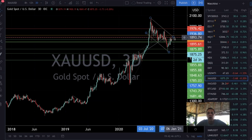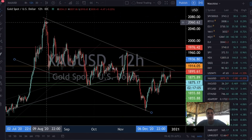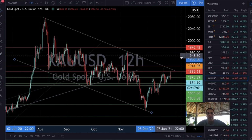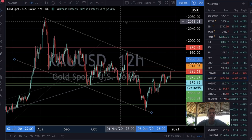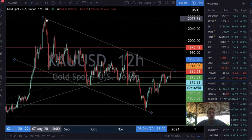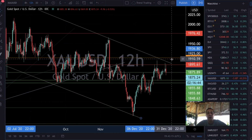We're coming close. We're testing the upper resistance of that bull flag. A breakout above this bull flag, let me show you what that looks like over here in real time. This trend line over here is the resistance of the bull flag. A breakout above this, in my opinion, is going to take us pretty quickly to 1976, right? And eventually, not too long thereafter, we should be testing the all-time high on gold over here and then moving on to new highs.